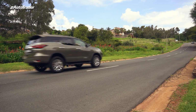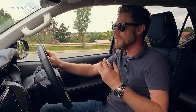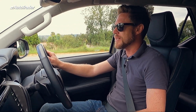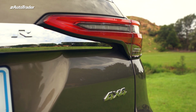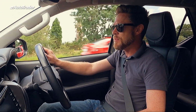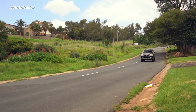The engine, first and foremost, is rather smooth and it's very, very quiet. It's a very agreeable diesel combination. It's mated to an automatic gearbox, and in this one it sends power to all 4 wheels on a 4x4 demand system, so 2 high, 4 low. And it is rather capable. I mean, it's got Hilux underpinnings, so why wouldn't it be?